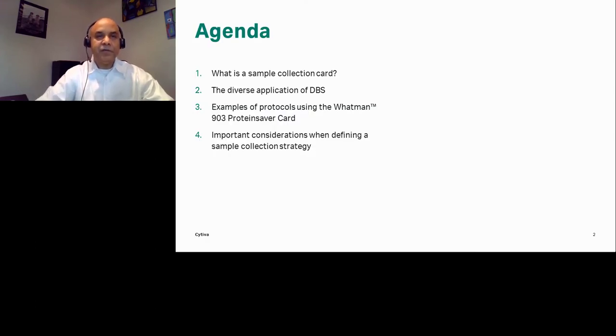Here is my agenda for this talk. I'll talk about what a sample collection card is, with a touch of historical aspect of sample collection and diagnosis, applications of the 903 card, where I will discuss how this sample collection card reduces risk and monitors surveillance in a cost-effective manner. I'll bring a few examples and standard protocols of Cytiva, Sera Extractor, nucleic acid microextraction from sample collection card. Finally, I will discuss your considerations where to apply this technology. Let's start with the sample collection card.